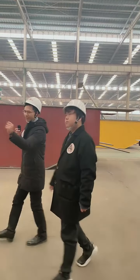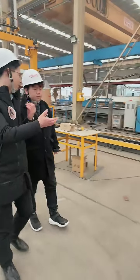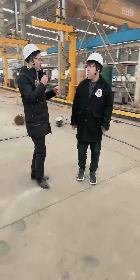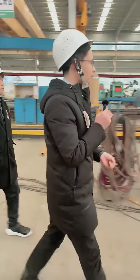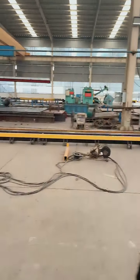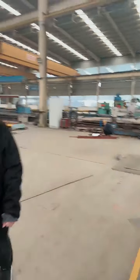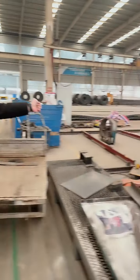For people, if not auto welding, no one can control whether the workers weld very carefully. The auto welding will control the whole length of the main girder, and it will be welded at once. And this is the welding robot. Here it is also auto welding. You can see, have a view of this. This is auto welding.